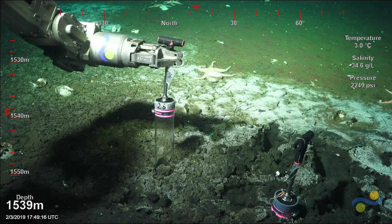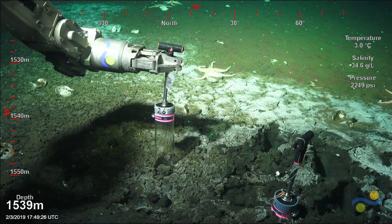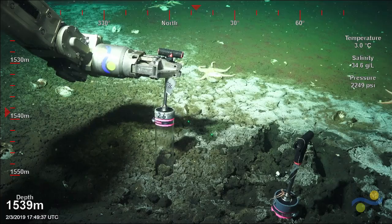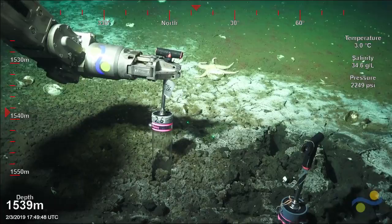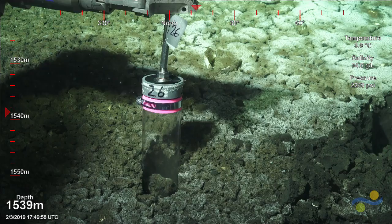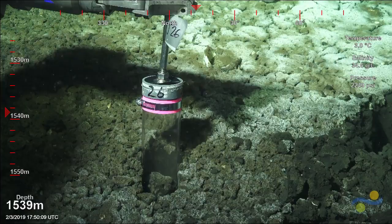Anybody that thinks this job is easy, boy. Oh yeah, got some gas coming out. This stuff is pretty saturated, that is for sure. Keep going. Let's wait a second, let it equilibrate. This would be a pretty decent place for the osmo samples. Okay, keep going.